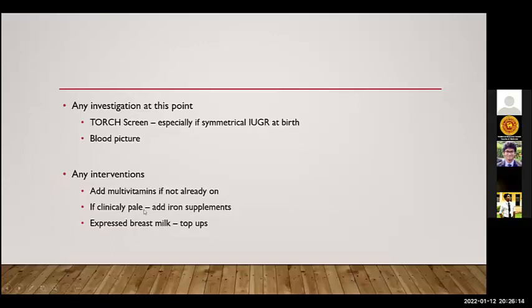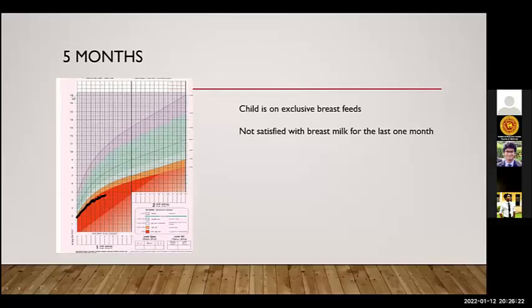So he was put on multivitamins. He was not clinically pale, so iron supplements were not given, and we now see the baby at 5 months. Okay, so this is the baby at 5 months, and at this stage he was on exclusive breast milk. And mother is now complaining that the baby is not satisfied with breast milk for the last 1 month. And you can now see there is a progressive failure to thrive. Okay. He was initially going along the third centile, but now he is moving further away from the third centile in a downward trend.